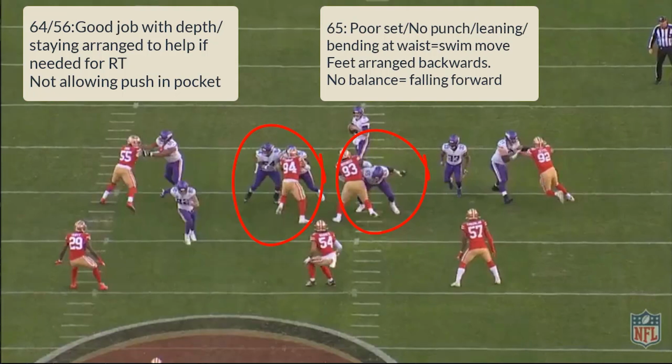He's actually doing a slightly better job than the Niners did with their right guard at keeping his eyes to his right tackle in case he needs to help. But let's look at the left guard, 65. Wow, this is poor. He's leaning, he's not punching, he bends at the waist. And he gets a swim move from the defensive tackle.